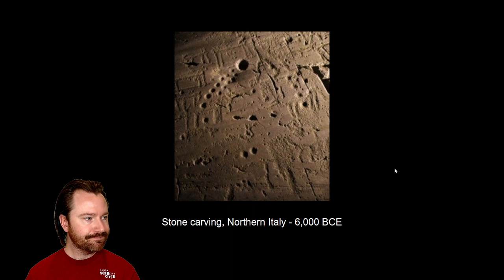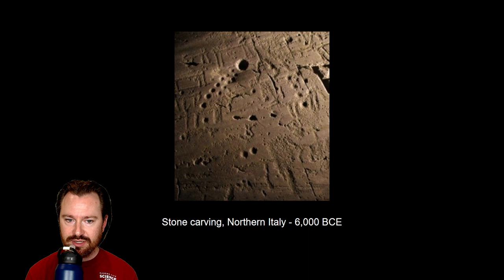So as I said, humans have been observing comets for a long time, almost as long as we've been recording history. There are some rock sites that have been discovered in northern Italy that date back over 8,000 years. So you can see this rock site is about 6,000 years before the Common Era, and these drawings depicted what historians are pretty sure depict early observations of bright comets.